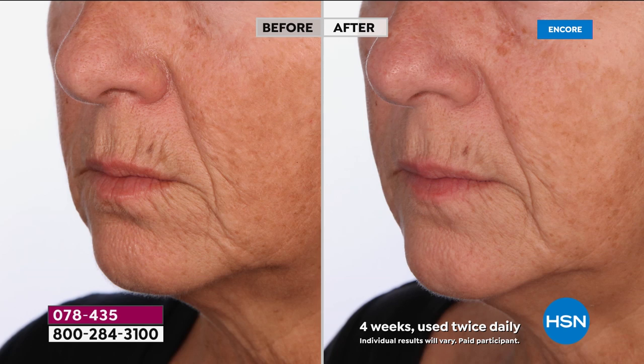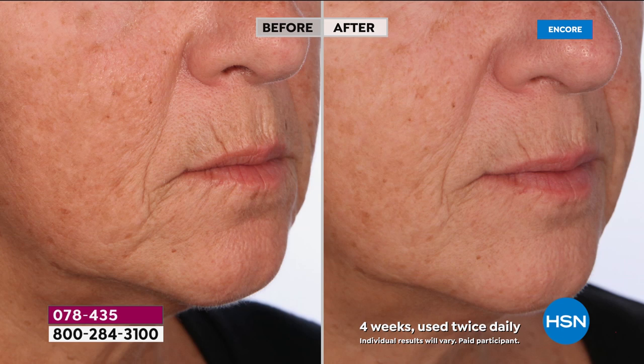Hydration. Don't forget, it's the multi-matrix 40% peptide complex that only Skinn has, giving you results like this, ladies.